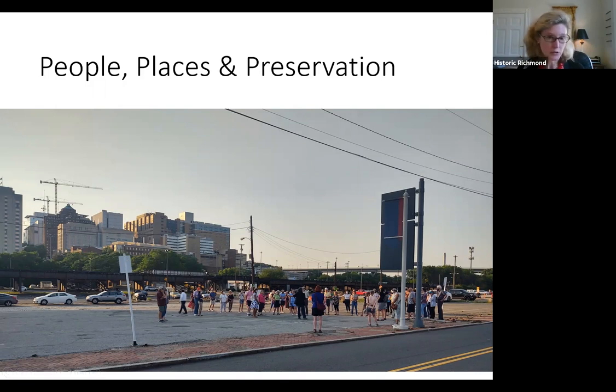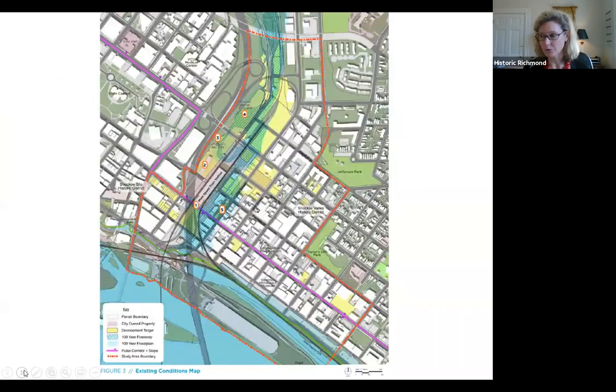This plan has a great discussion of the history of Shockoe, which can help you understand Richmond's history. It's a complicated history, it's tragic and difficult history at times, but it's really important for us to understand what was here. And it's important for us as people who care about places like Shockoe to advocate for them. So I hope you'll all weigh in on the Shockoe plan and think about that as I give you more of a virtual tour of Shockoe.